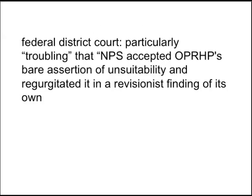So the federal district court, while being deferential, found it particularly troubling that the Park Service simply accepted the state agency's request and determination, accepting it at face value and not questioning it in any way. The New York State Office of Parks, Recreation and Historic Preservation made a bare assertion, now more than 5 years later, that these historic properties were suddenly unsuitable.